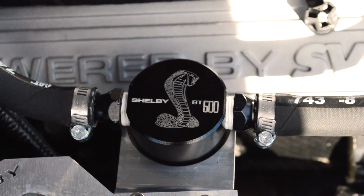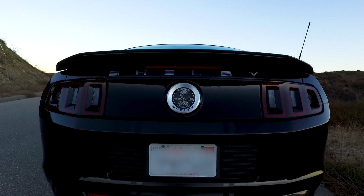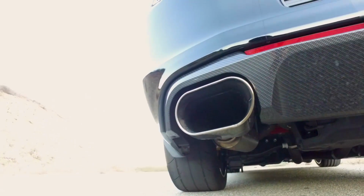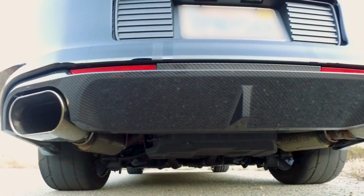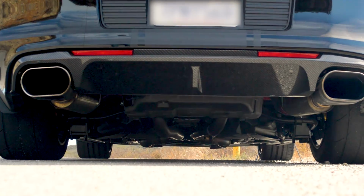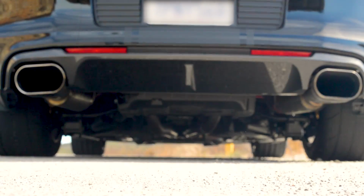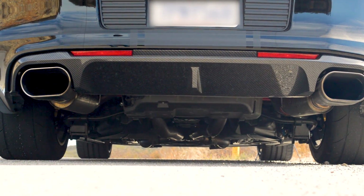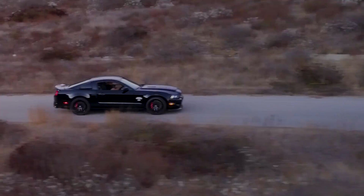Moving to all the technical specifications, you've got a Shelby by Borla exhaust system. This basically makes a Shelby unique exhaust note that you hear on all the Super Snakes out there, and it gives you the oval shaped tipped exhausts in the rear. But what makes mine sound different than most is that I actually have the Shelby competition cams.